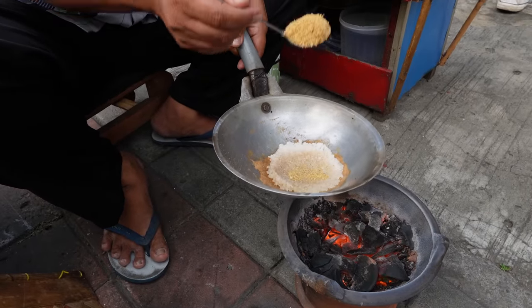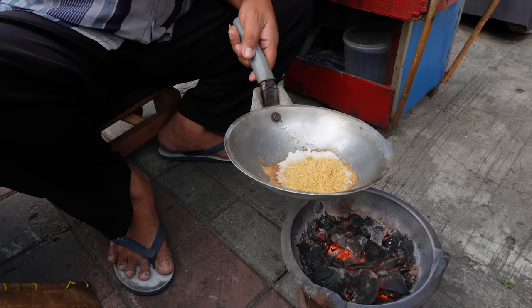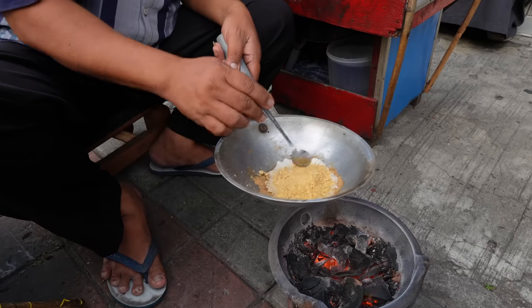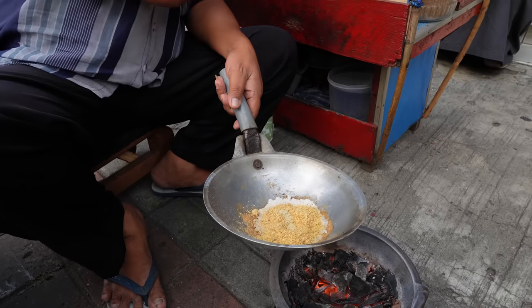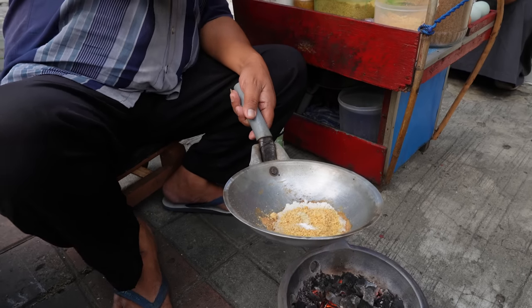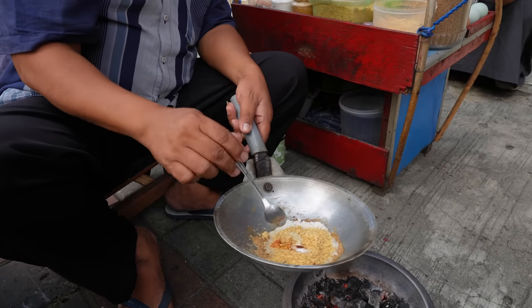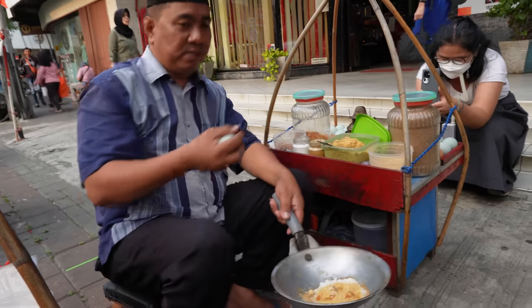This one is rice? Rice, coconut. Coconut? Yes. Shrimp? Pepper, salt, fried shallots, fried onion.